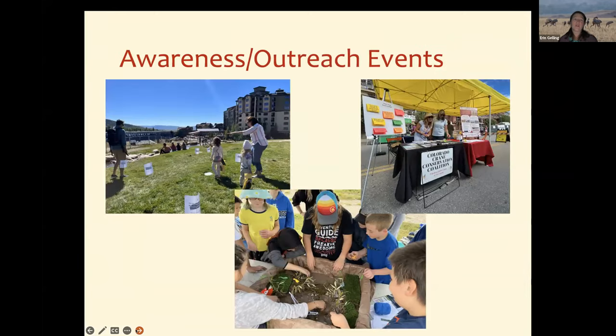We also do a lot of other outreach events. The upper left photo is a picture of some kids doing a migration game that we made specific to Northwest Colorado. So the kids can follow along the migration path of sandhill cranes from Northwest Colorado all the way down to New Mexico. We attend the farmers market in Steamboat Springs to help raise awareness and educate people.